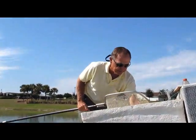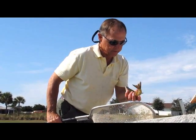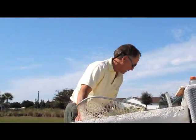That's like an 8-inch one there with us. That's good for catching real big bass. See how golden that one is?